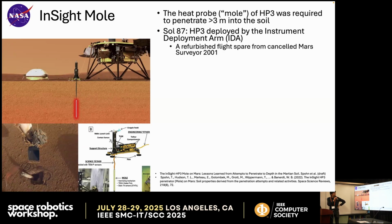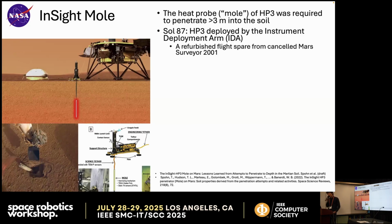So on Sol 82, this mole, this entire structure, the instrument is called HP cubed, was deployed by the instrument deployment arm, right, to put down on the surface. And this arm, by the way, IDA, is a refurbished arm from a canceled mission, Mars Surveyor 2001.